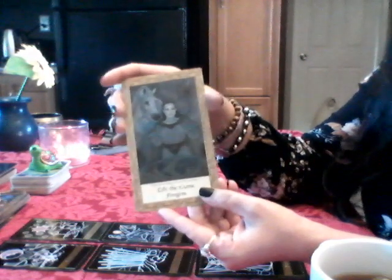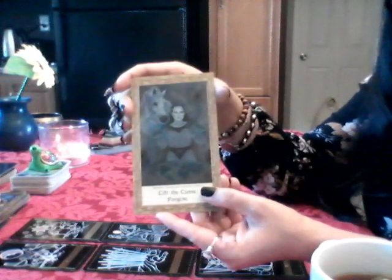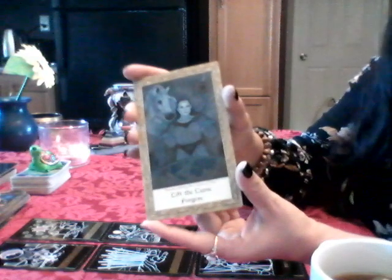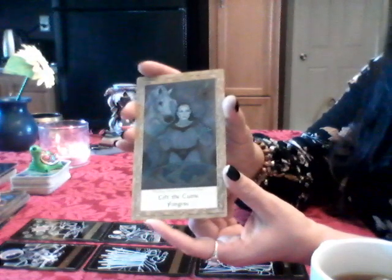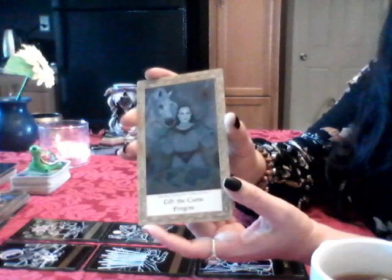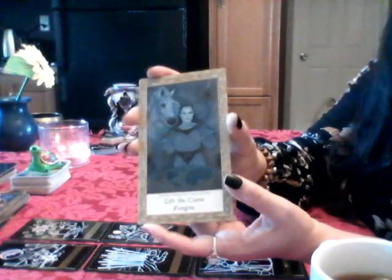Or maybe you feel like they need to ask you for forgiveness. They need to offer that, but that will come in their time. We cannot, of course, make people come to us, as much as we want to. All we can do is set healthy boundaries for ourselves and for others, and really set time. So that might be what this Moon card is about.